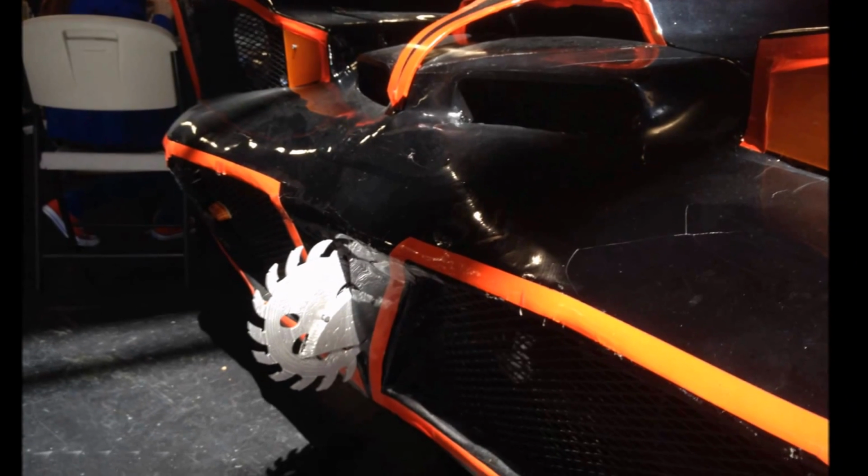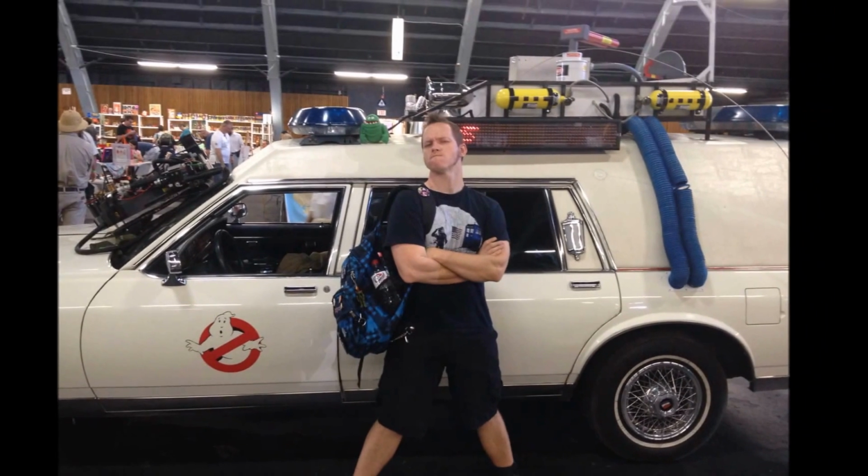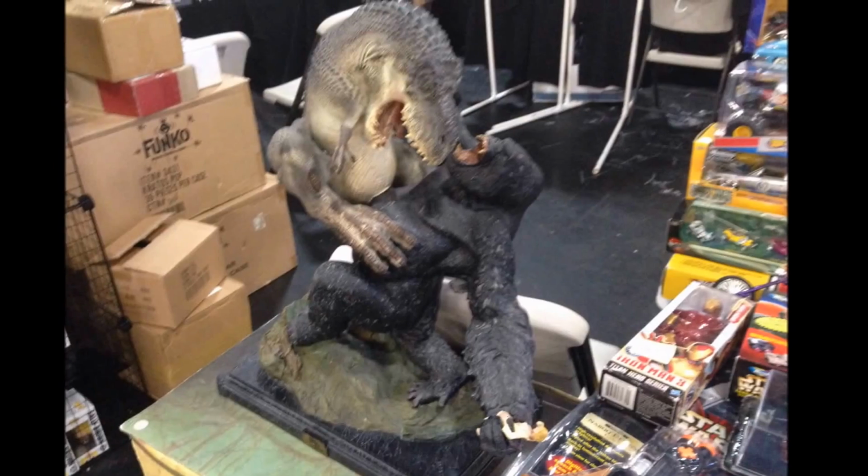And there's a Razor in the front, which is kind of a cool touch. And then, as I said, here's the Ecto-1 with the big dog, and then of course with me, your lovable host, the Gazbot. This was a decent show overall. It was a little bit far. I don't know if I'd go up there again. Certainly not for another year.